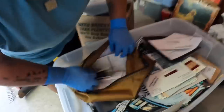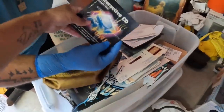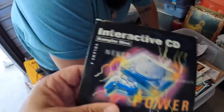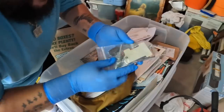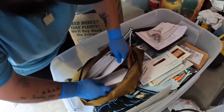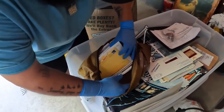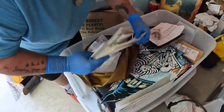Is there more in here? Ooh, and look at me, Sam. Look at that. Interactive CD. That's good. That's actually good. Please. Some keys. A whistle. Okay. Is this stuff stamps or no? See, now it's getting personal. Fill up the pool. You know what? That is not bad. That's going home.